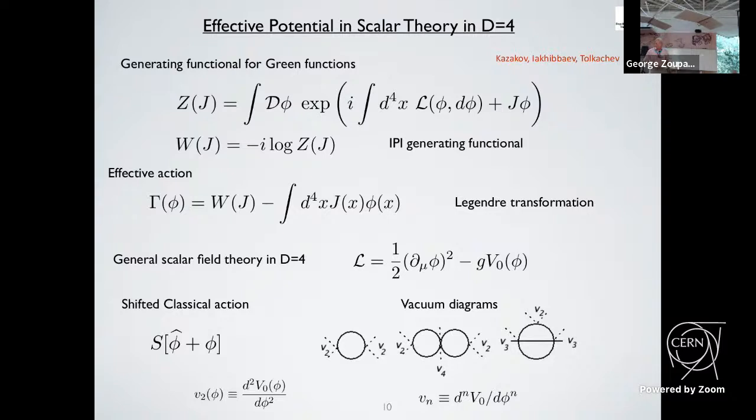So you can see the vacuum diagram that looks like this, but the external legs are classical. So you expand over them. If you have a potential, you shift the argument and expand in a Taylor expansion, and you have a sequence of diagrams. The notation is that Vn is just the derivative of the classical potential over the field. So these are what stand in the vertices. You have to sum up all these terms to all orders of perturbation theory.